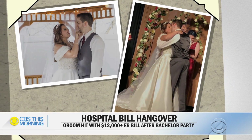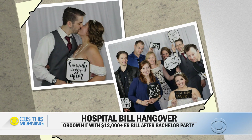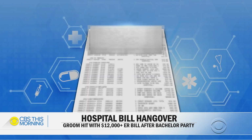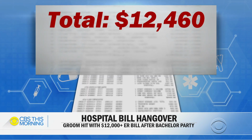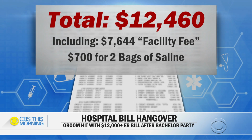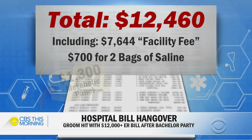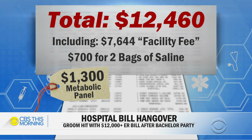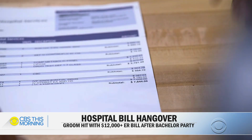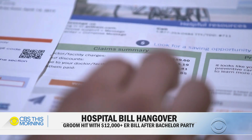The groom felt great on their wedding day, but Cameron's stomach was back in knots a few weeks later when the hospital bill arrived. That was the price for the actual room. The total, more than $12,000, including a $7,644 facility fee, $700 for 2 bags of saline, and charges for tests he says he didn't even know were ordered. What they told me was that by signing the consent form whenever I checked in, that authorized them to run any and all tests.